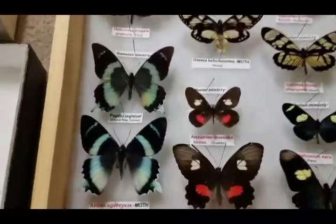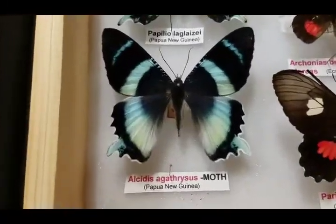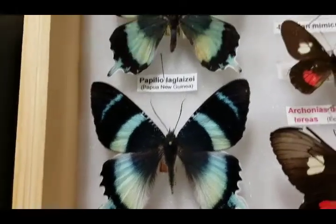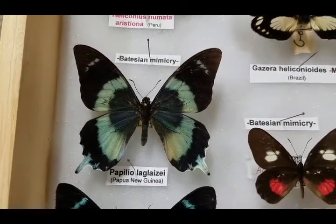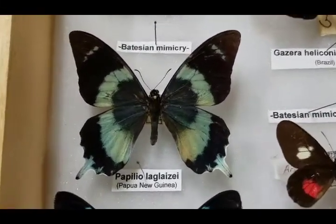So check this out. Here we have the moth and we have the butterfly. Both of these guys are coming out of this. They were collected in the same spot in Papua New Guinea.